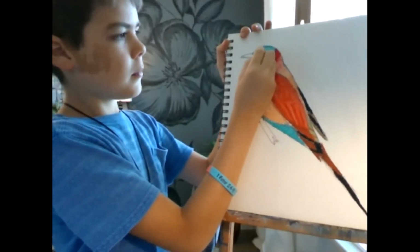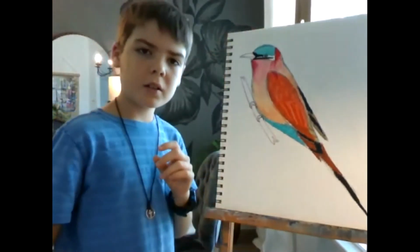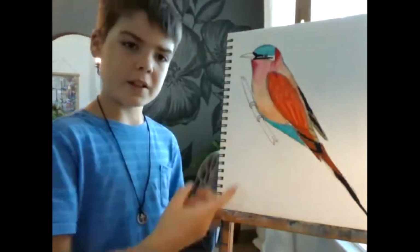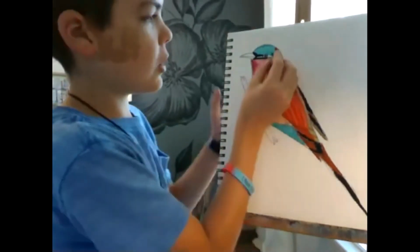Where do you use this color? That color? Oh, you just go over and make a little shadow on the back, and then down here a little bit. See how it's a little bit darker than right here? Yeah. Just little shadows.